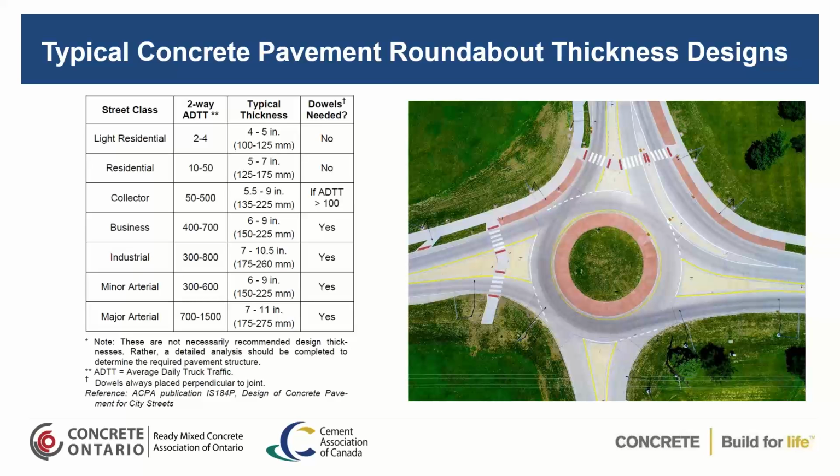Just remember too, when you're doing your design, you've got 2 roads coming into this. So your center circle will have a different traffic level than the roadways coming into it, because it might be taking traffic from both ends, depending on the movement and flow of traffic. So consider that in your design as well.